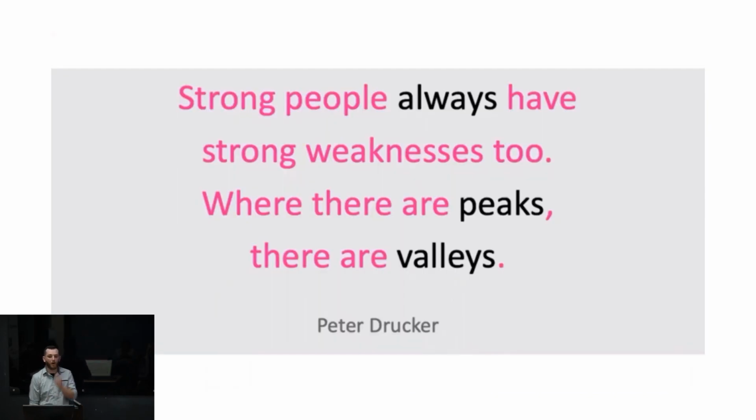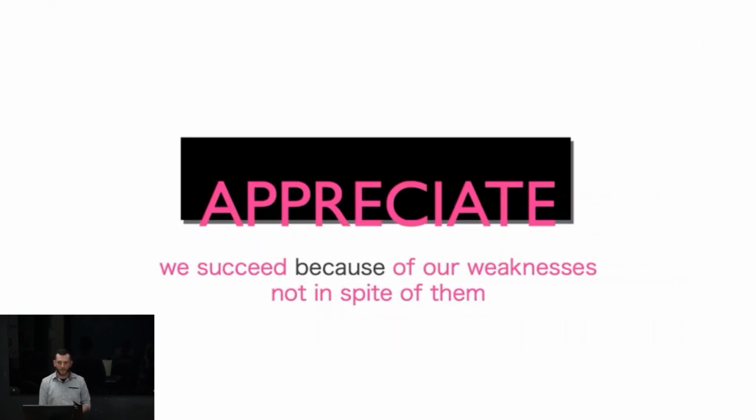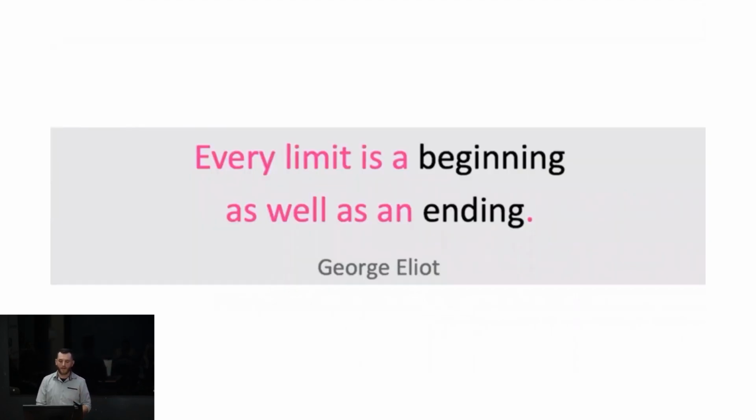Strong people always have strong weaknesses too. Where there are peaks, there are also valleys. What makes us weird also makes us wonderful. What makes us weak also makes us strong. So appreciate. We succeed because of our weaknesses, not in spite of them. So appreciate who you are. Every limit is a beginning as well as an ending.